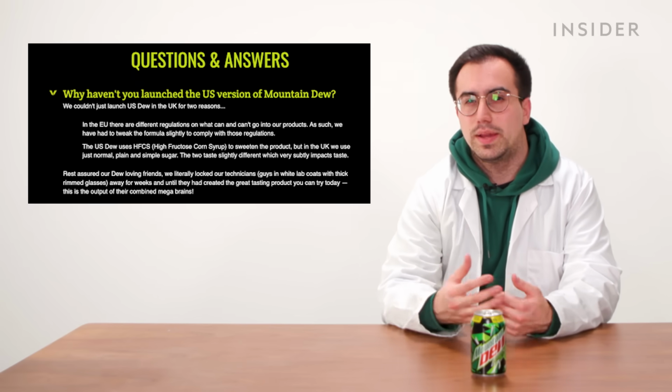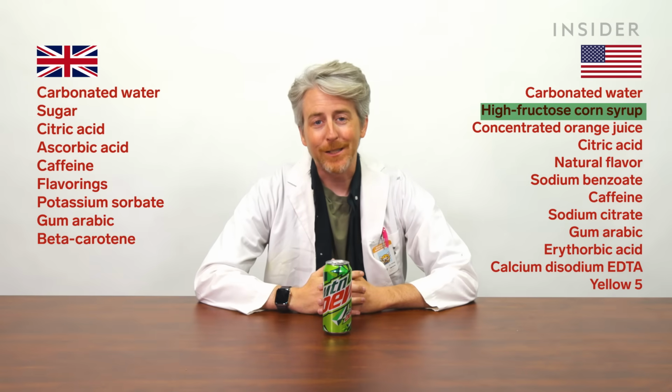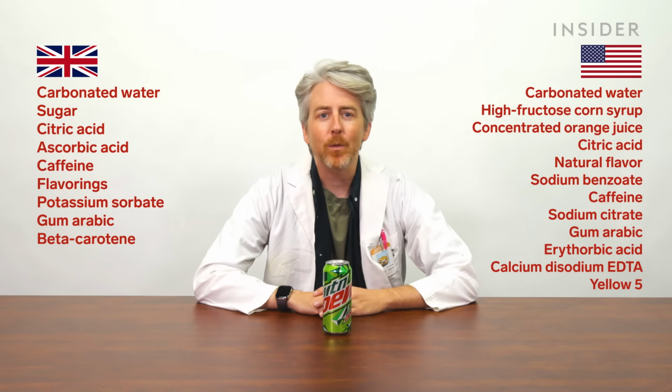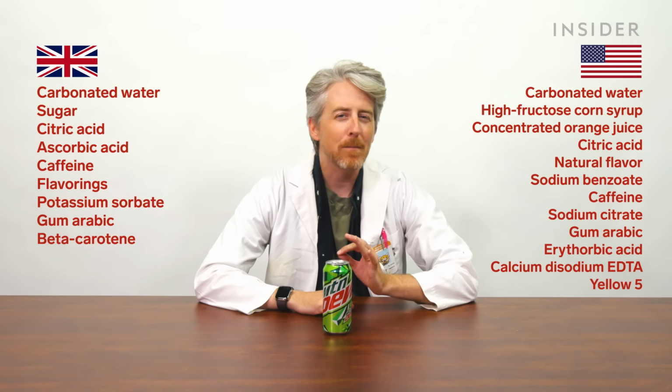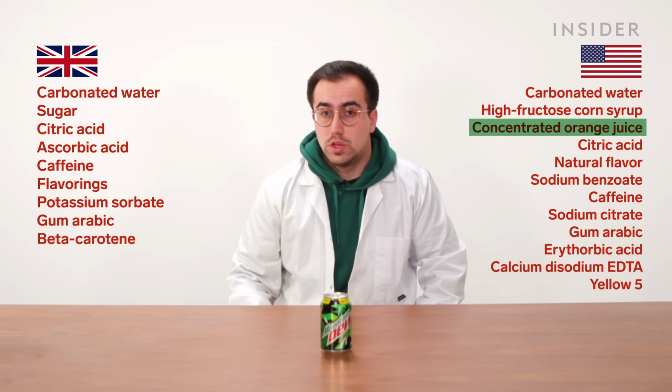Let's do it. There's a fun FAQ on the UK Mountain Dew website explaining why the American version of the product isn't sold here, citing EU regulations. There are some pretty major differences between the two, some of which are potentially harmful. The US sweetens its Mountain Dew with high fructose corn syrup instead of sugar. While it's not necessarily any worse for you, it provides an even sweeter taste with a slightly more chemical flavor. The US also flavors its Dew with orange juice, which isn't specifically listed in the UK ingredients.